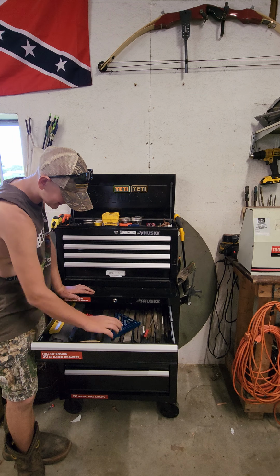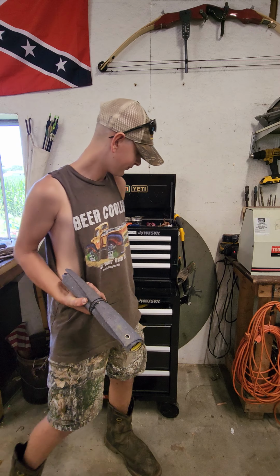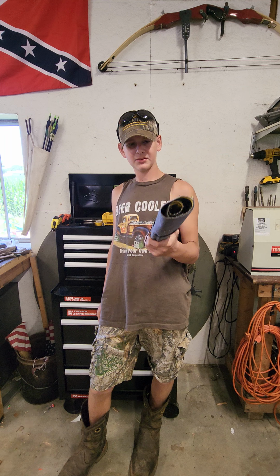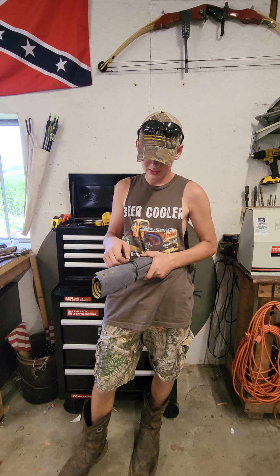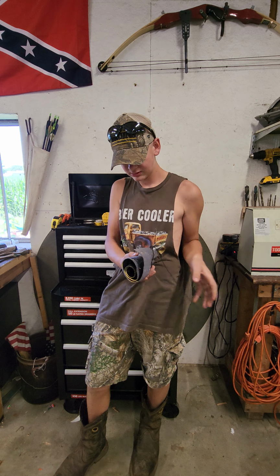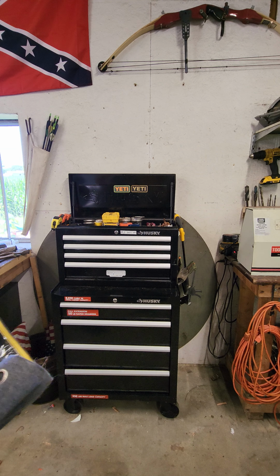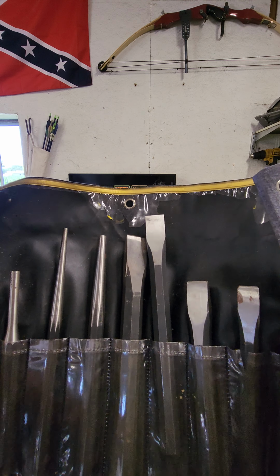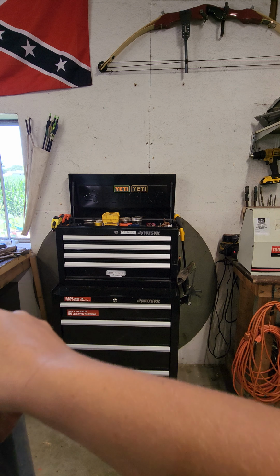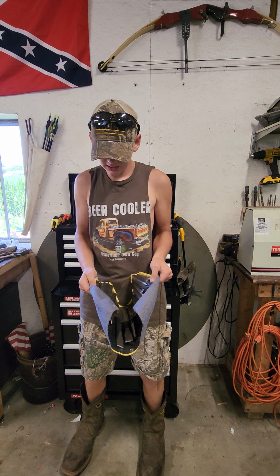Oh, I also forgot about these. I remember when I first started blacksmithing and whatnot, I got these. A whole set of chisels and punches. A really nice set too, that I started out using. And I still wonder why I need a chisel that big. I got all these little guys when I first started. And I was like, yeah, I'll use these every single time I'm forging or something, you know?